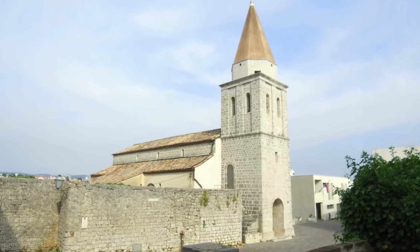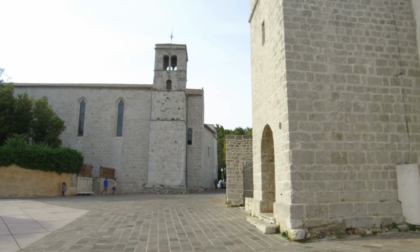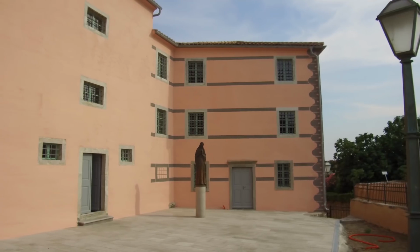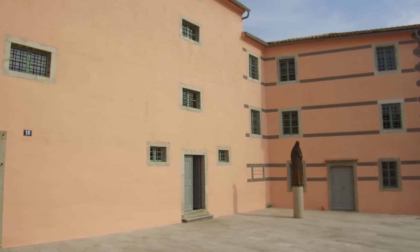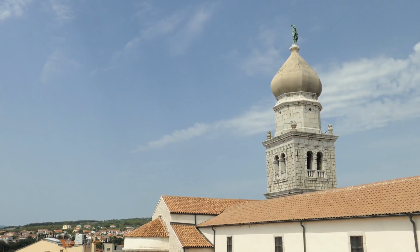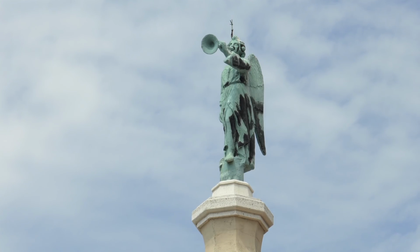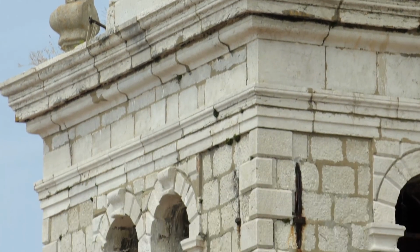Namely, the square is a sort of sacred center of the city, since there are several churches and monasteries there. The Krk Cathedral is visually the most affluent building in the city, and its bell tower dominates the space from anywhere you look at it.